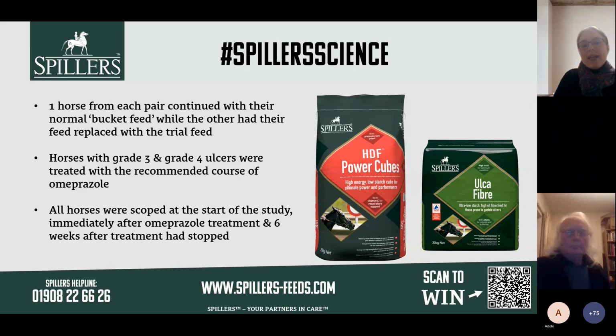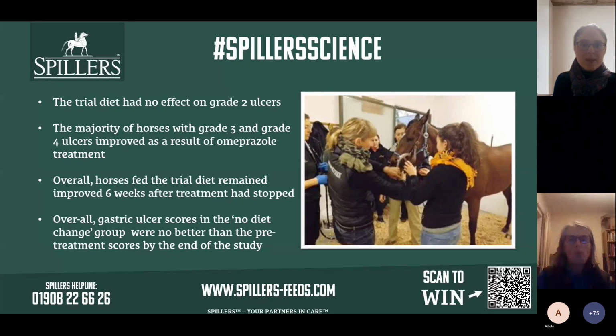Horses with grade 3 and grade 4 ulcers were treated with the recommended course of omeprazole, and that took 6 weeks. And all horses were scoped at the start of the study, immediately after omeprazole treatment had finished, and 6 weeks after treatment had stopped. Apologies, the omeprazole treatment was 4 weeks, so it was a 10-week study in total. The all-important results.